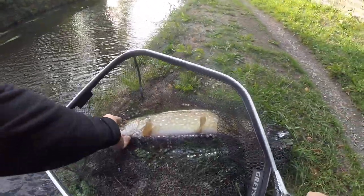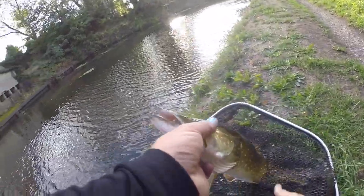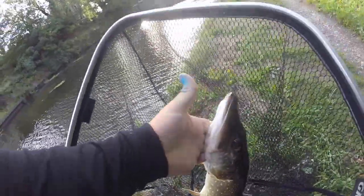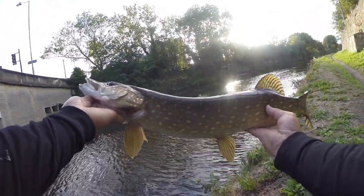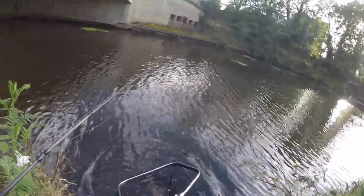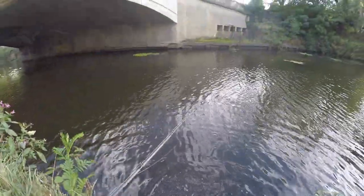It's not a bad fish for this place, to be fair. Got a lot of parasites on him. Smashed that out in open water. Whoa. Steady, old lad. I'd say that's about five pound maybe. Not a bad little fish for a spinnerbait. Get him pulled back. Boom, off he goes.